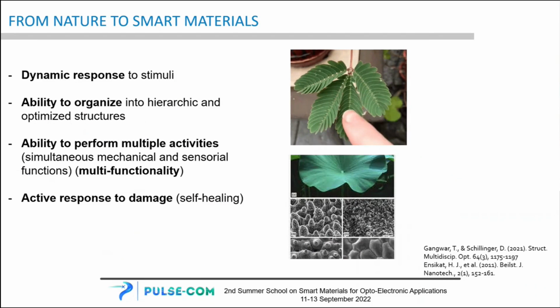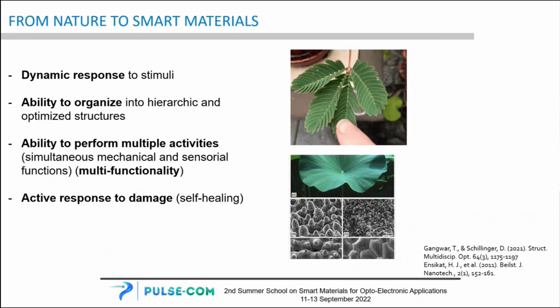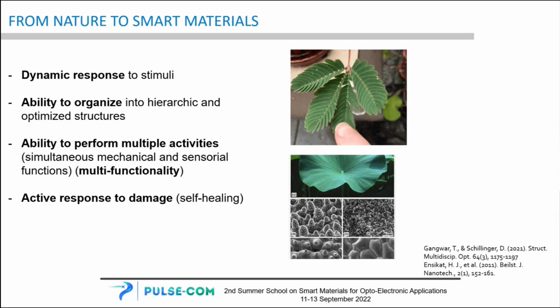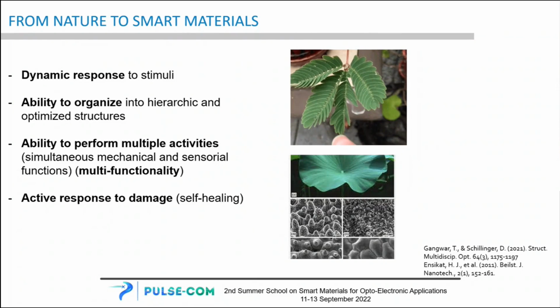So the point is that nature is very simple, but also very complex, because natural materials usually have the ability to respond to multiple triggers and to work as multifunctional materials. They have a dynamic response to stimuli. They can self-heal, and they are characterized by a particular structure at a molecular level.